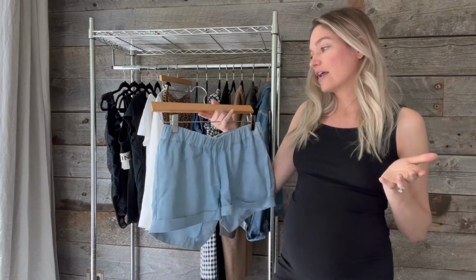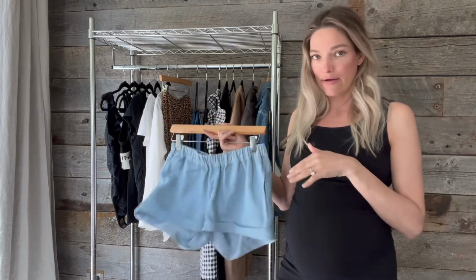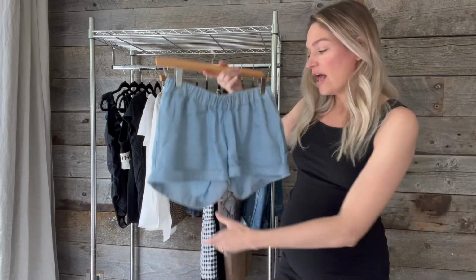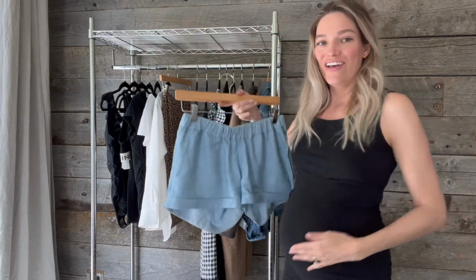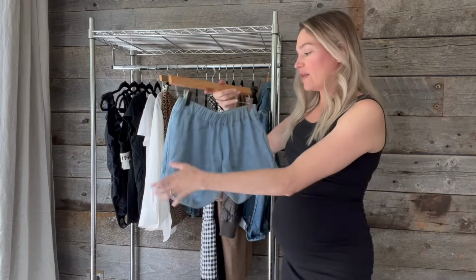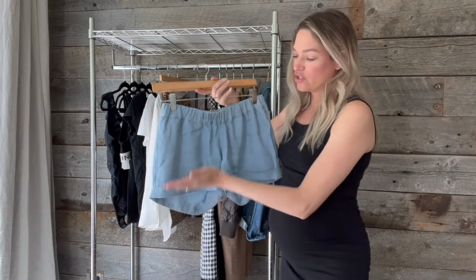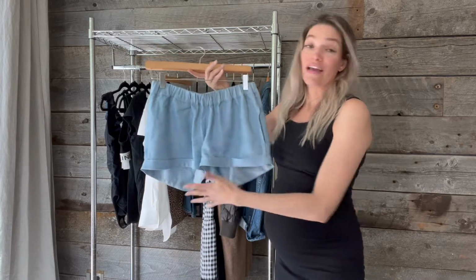But these I really wanted to get because I wanted a pair of shorts, and I do have some in my wardrobe that have this elastic band that I am still able to wear, but these are pregnancy style. And the way you can tell is that they're a little bit shorter in the front because the band goes below the bump. And so when you have them on, then they actually look like normal because this is shorter, but it's dropped down when you're wearing it. And so it sort of is the same length all the way around.